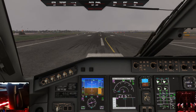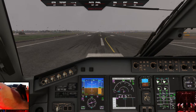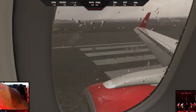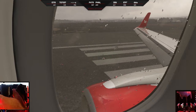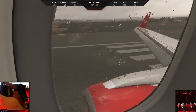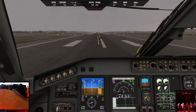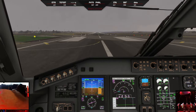All right. Cams are on. Let's do outside. So we're lined up. Let's hit our AT button. TO armed. Roll LNAV. TO. Let's do it from wing view. Spool them up. All right, TO, auto throttle, auto thrust, throttle hold. 80 knots.